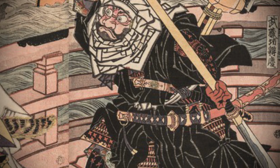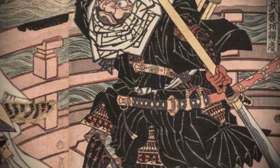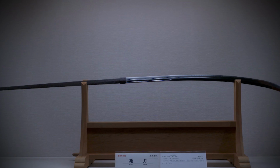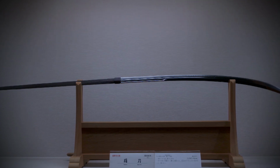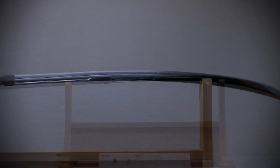The name Iwatoshi suggests a blade sharp enough to cut through stone. While typical Naginata blades of the time were about 27.6 inches long, Iwatoshi's blade was about 41.7 inches long, befitting the strongest warrior monk who was a formidable man in stature.